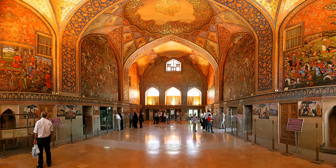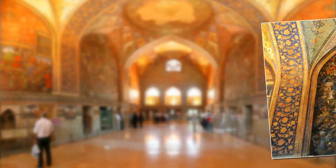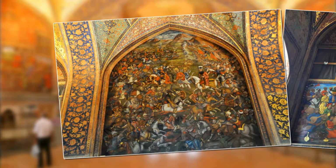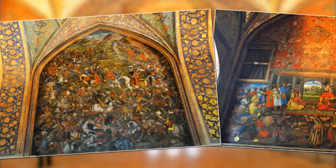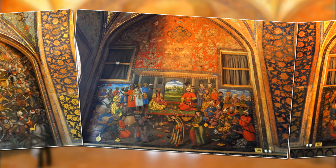The palace contains many beautiful frescoes and paintings on ceramic. Many of them depict specific historical scenes, while others are less historical but have more aesthetic compositions celebrating the joy of life and love.